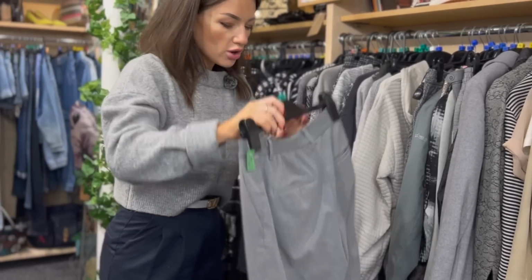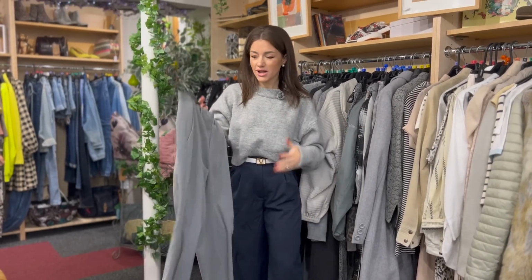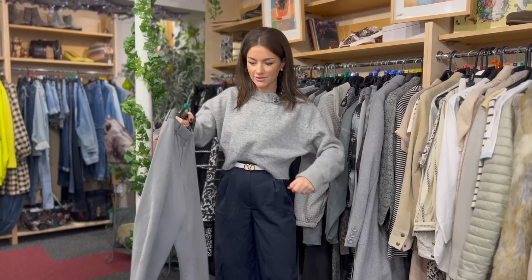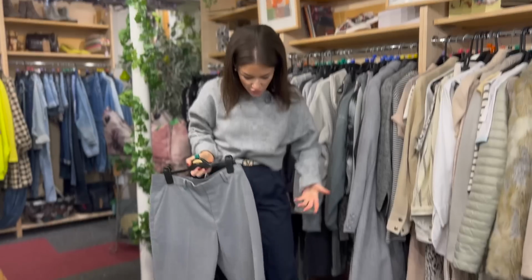Now, on the topic of classics, I do love a good pair of suit trousers. And what's great about suit trousers is you can dress them up, you can dress them down. They don't just need to feel like you're working in an office. You can wear a good pair of suit trousers with a more relaxed jumper, like I have today, with some trainers, with a fun little top. But I do love having just some really nice smart trousers in my wardrobe. I prefer wearing them to jeans. It just feels a little bit more elevated. And these here are just a really good pair of classic grey suit trousers.